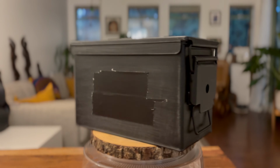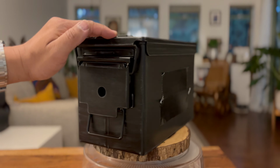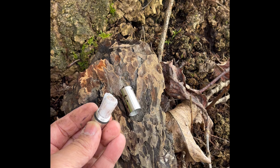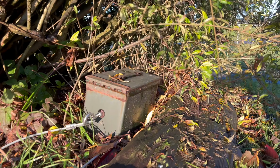The good old ammo can. The ammo can is arguably one of the most satisfying geocaching containers to go out there and find, at least in my opinion. I mean, sure, you have your Tupperware style containers, you have your preformed tubes, you have your micros, and barring really special containers, the regular kinds of containers, ammo cans, and finding an ammo can in the woods is to me like the quintessential geocaching experience.